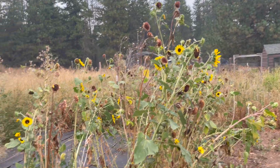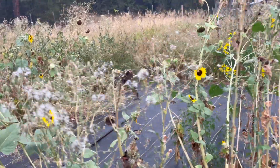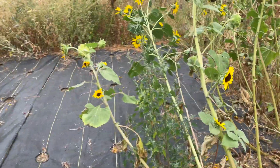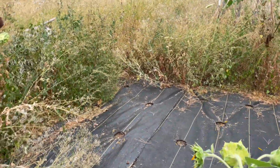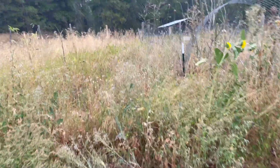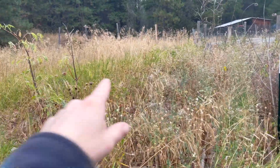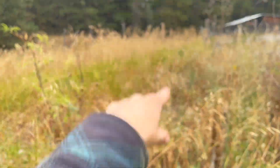Now I have a plan because we are switching seasons here and it's time to start really getting into homeschool with the kids. So the goal is, I know you can't even see it, don't worry, this is going to transform, it's going to be incredible, is today I'm going to take back this bed.